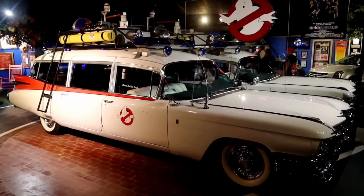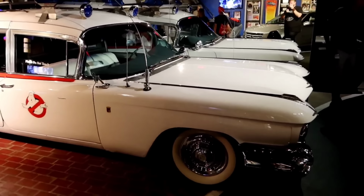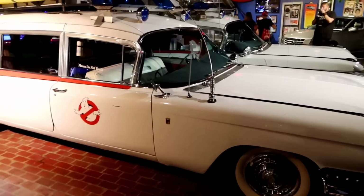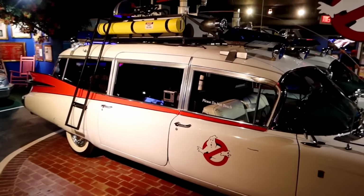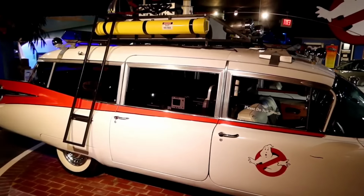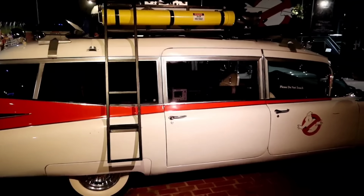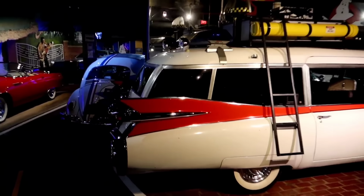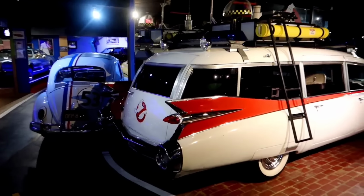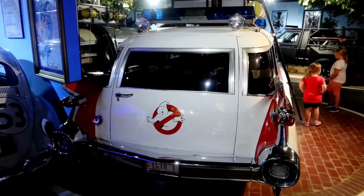Now here we have the Ghostbusters car. How cool is that? That is freaking nuts. And it's really cool to know that Dan Aykroyd had a heavy hand in helping to design this and come up with what car would actually be perfect for the Ghostbusters in the movie. A lot of that goes to him. What a classic vehicle. Wow.